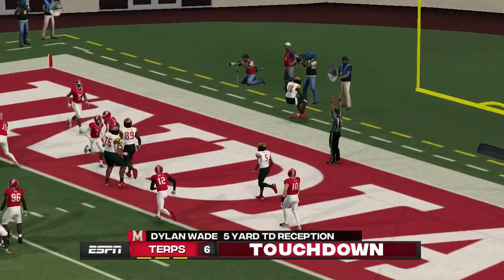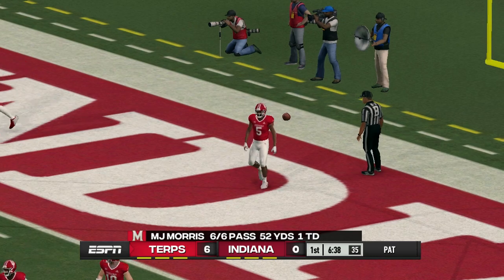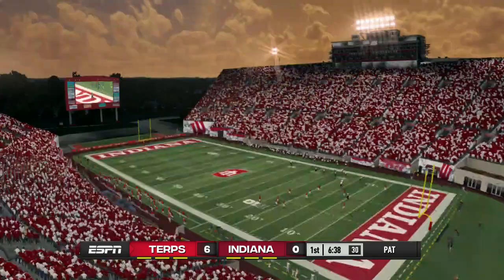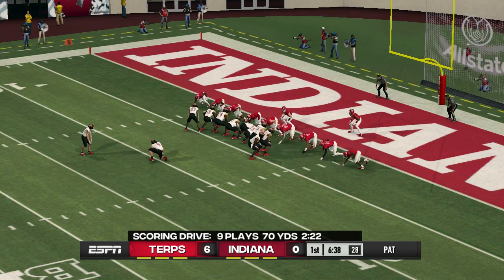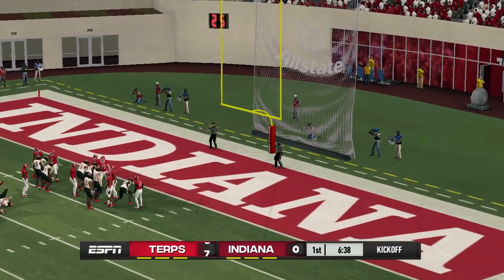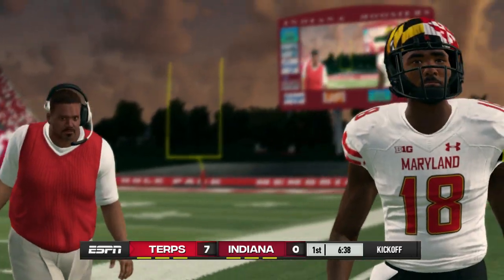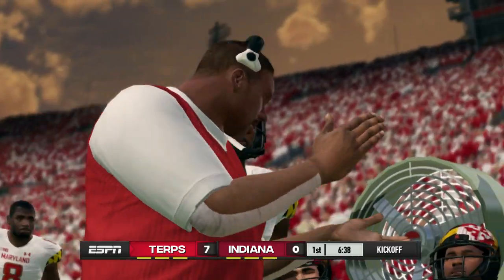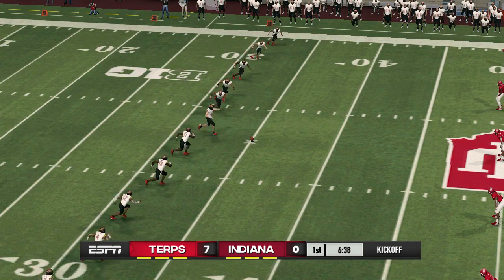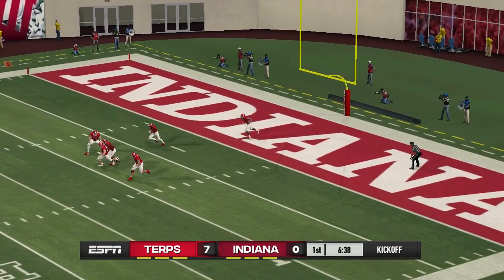Quick strike, tight end, and that's a touchdown. And he adds the extra point. A 9-play, 75-yard drive, and a touchdown as a result. An amazing drive for this offense. Outstanding execution. If you're the defense, you've got to do something to try to change things up to get this quarterback out of sync. The score now, 7-0.